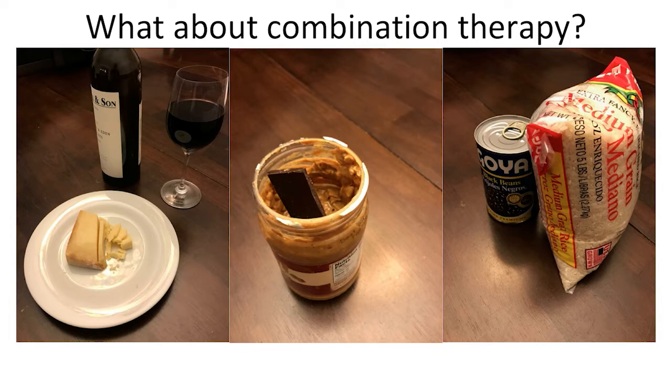Or chocolate's better with peanut butter or vice versa. Or rice is better with beans or vice versa. Like all of these, and for the record, all of these were in my house. And some of them are no longer in my house. They've been consumed.